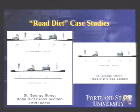Here's the cross sections of the road diet project, St. George Street. This is actually after they narrowed the lanes as well. 10-foot travel lanes are used on this street, 5-foot bike lanes, 5 feet on one side, 6 feet on the other. So 10-foot lanes and 5 to 6-foot bike lanes.